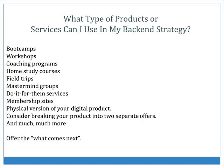Field trips, and what I mean by those is maybe you have an offline office or whatever, where you can invite people to your office and you charge them money. I'm sure you've seen this many times where some of these big guys will say, hey, for this amount of money, or this is one of my bonuses, I'm going to invite you to my office as an exclusive guest, and my team's going to work with you, and we're just going to really help you get some good results.